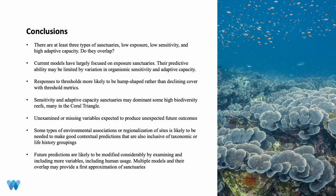It's likely that regionalization at some scale is going to be needed to make accurate models. What that scale is and what the attributes are is important. Is it a shared evolutionary history? Is it a shared physical environment? Is it some shared ecological interactions? It's very possible that every province may need its own model, or every ecoregion, or possibly there are different SST cluster groups, and this needs some further thought.